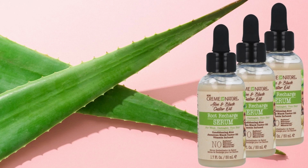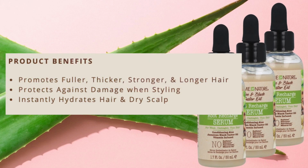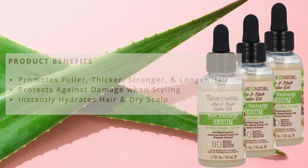which is a serum. So lastly, the Root Recharge Serum is supposed to promote fuller, thicker, stronger and longer hair, protect your hair against damage when styling, and instantly hydrate your hair and dry scalp. With this, I'm just gonna squeeze some and apply it directly to my scalp. It's a bit more watery than your regular serums. I'm gonna keep using this to see. I can't really tell what it's doing right now. I mean, it's not heavy on my scalp, which is great.